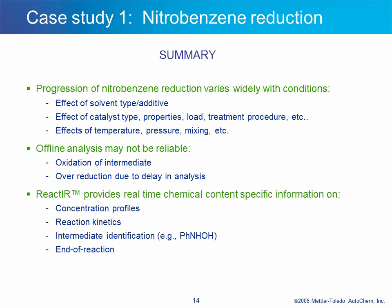So in summary, the progression of the nitrobenzene reduction varies widely with conditions. The effect of solvent type or additive to the solvent, the effect of catalyst type, properties, load, treatment procedure, and effects of temperature, pressure, and mixing. Offline analysis may not be reliable due to the oxidation of the hydroxylamine intermediate and possible overreduction due to a delay in the analysis. Therefore, the REACT-IR data is very important as it provides real-time chemical content specific information on the concentration profiles, reaction kinetics, the intermediate identification such as the phenylhydroxylamine, and the end of reaction.